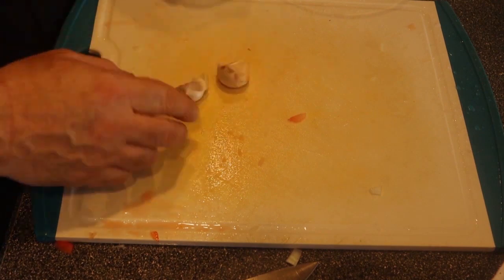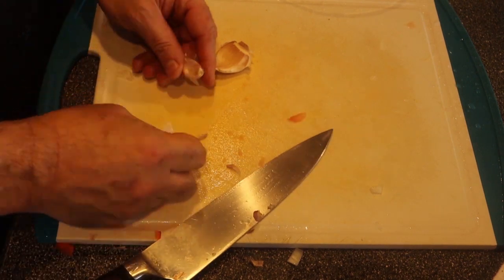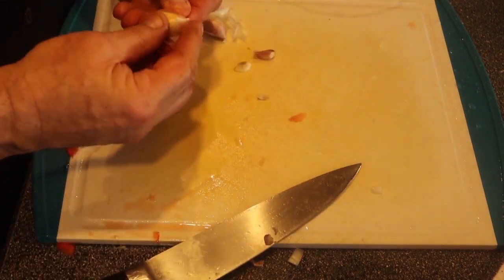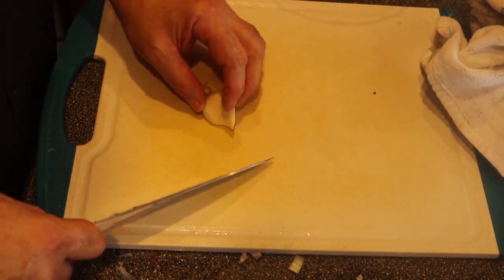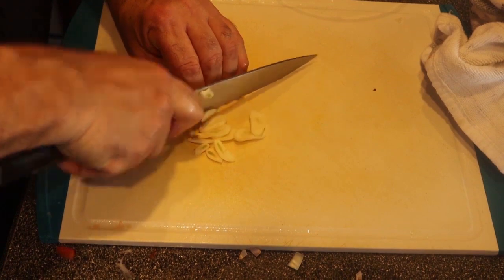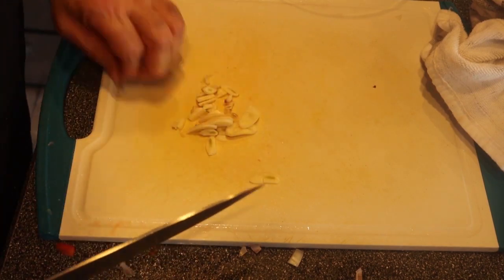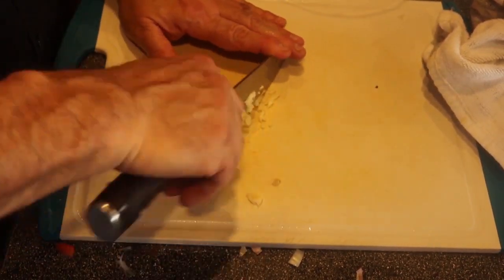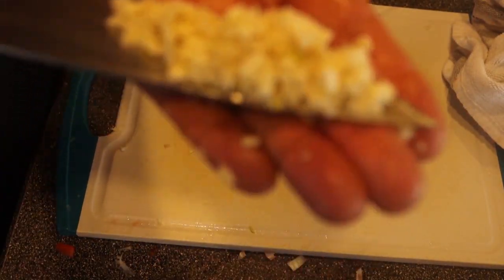Okay. Next, you're going to need 2 cloves of chopped garlic. So, I got these 2 cloves. I cut off just the stem end of it because it makes it easy to peel. All you do after you cut the stem end off, give it a shot. And then the peel, look at that. Comes right off. Beautiful. Then you want to chop up this garlic. Best way to do it, slice it. And then you can start chopping it. Beautiful. Look at that.